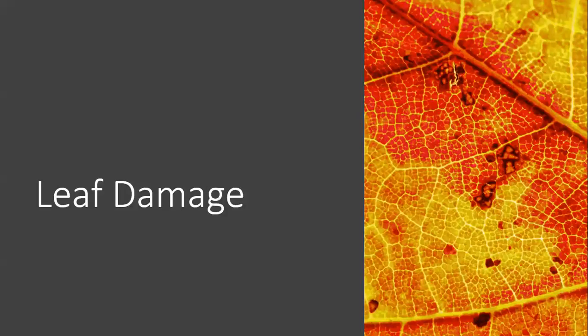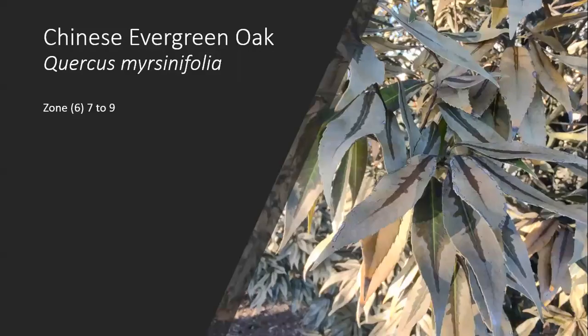So let's start getting into the beginnings of this freezing damage and evaluation. First, we're going to go off with leaf damage, obviously with our evergreen plants.